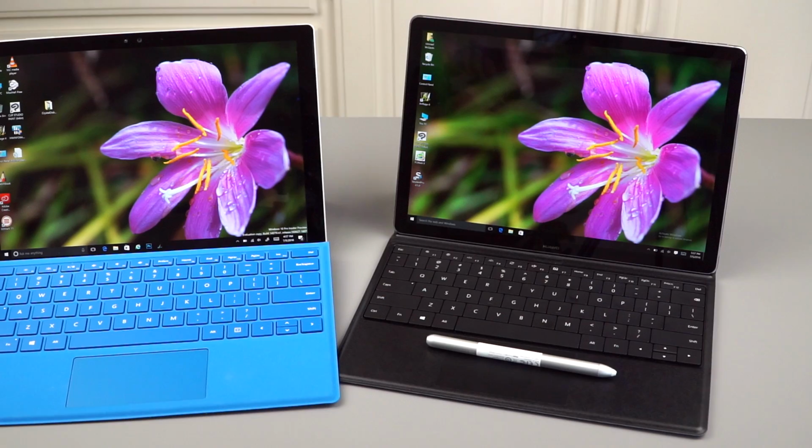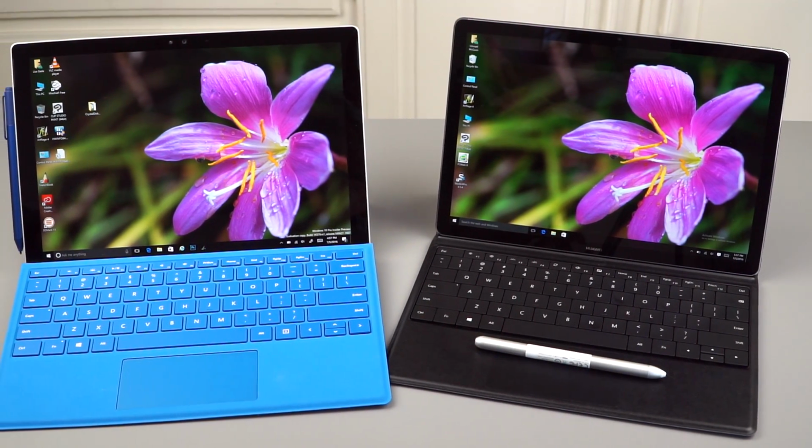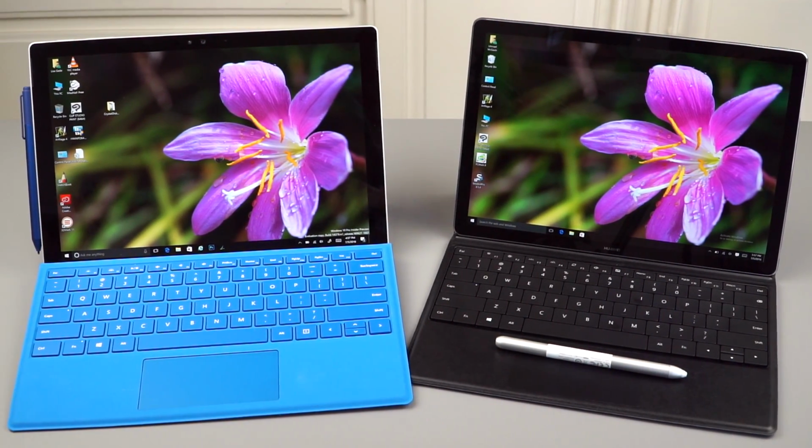So how about displays? Both of these have actually quite nice displays. The Surface Pro 4's is technically better. I'll explain that in a minute. It's also a little bit larger by 0.3 inches, a third of an inch. It's not really a very big difference in terms of size. However, it is higher resolution.